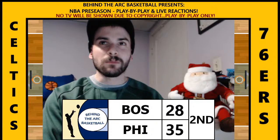Celtics have it back. Teague moves it out to the top of the key to Tatum. Tatum now dribbles. Spin move inside. Tatum shot fake. Puts it up. Rolls around the rim. That's good for 2.